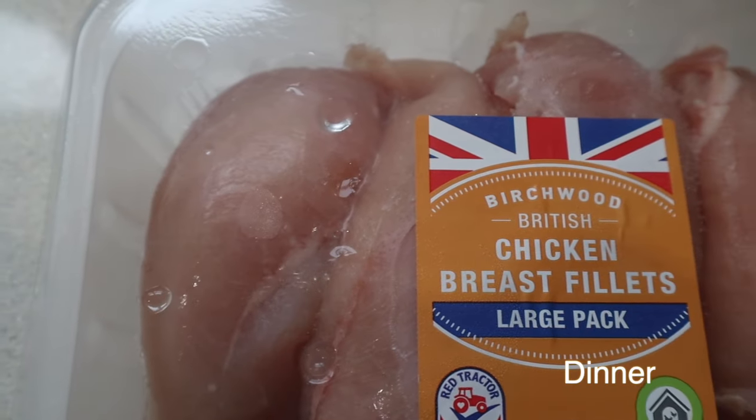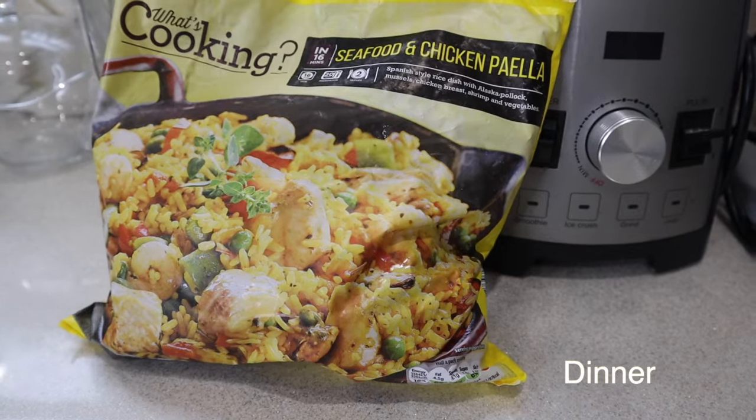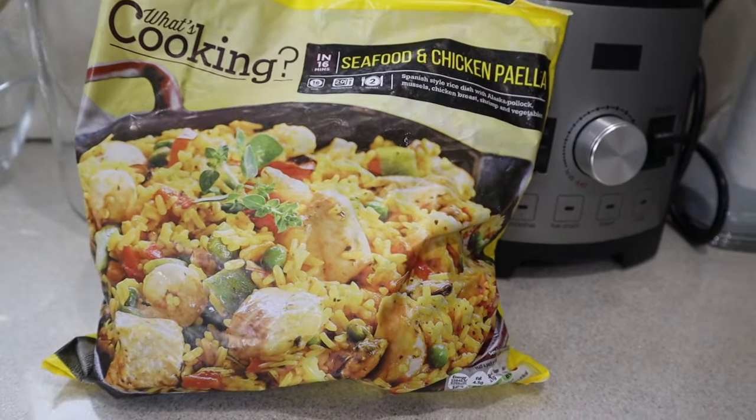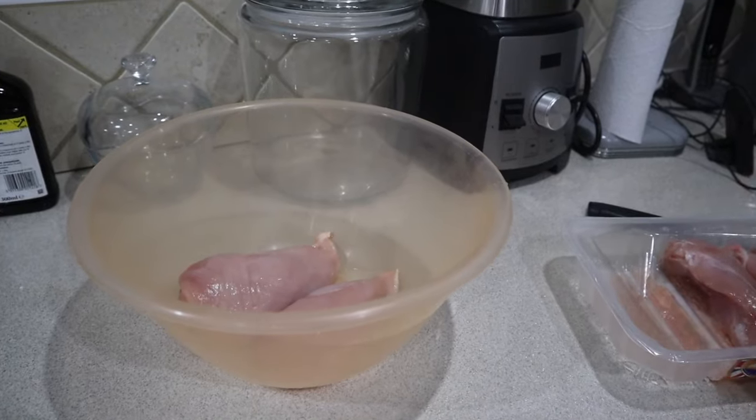When it comes to the dinner prep, I like to ensure that the volume of my meals is fairly high. Again, keeping with the theme of having a source of protein with each meal, for dinner we are having the following: some chicken breast fillets, seafood and chicken paella, which is a great source of additional protein to the meal, and some sliced string beans. Now when it comes to prepping the chicken, it's each to their own.